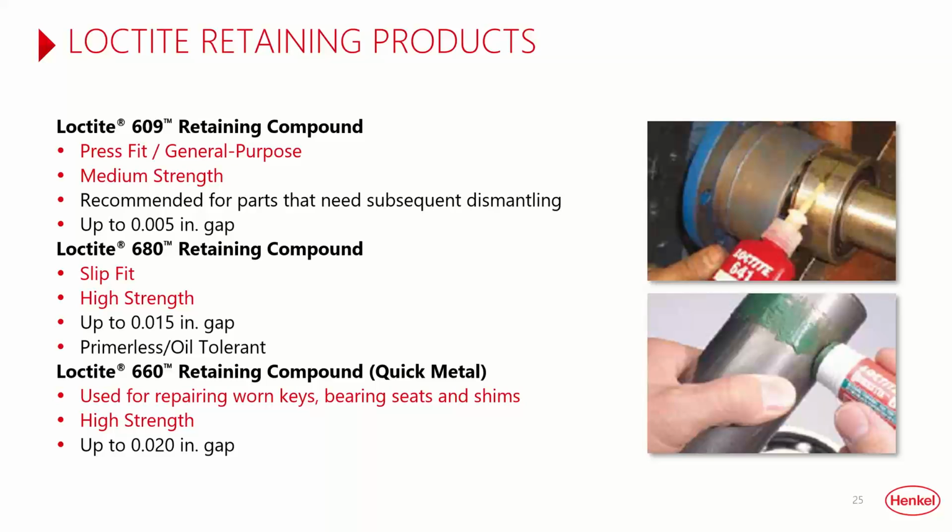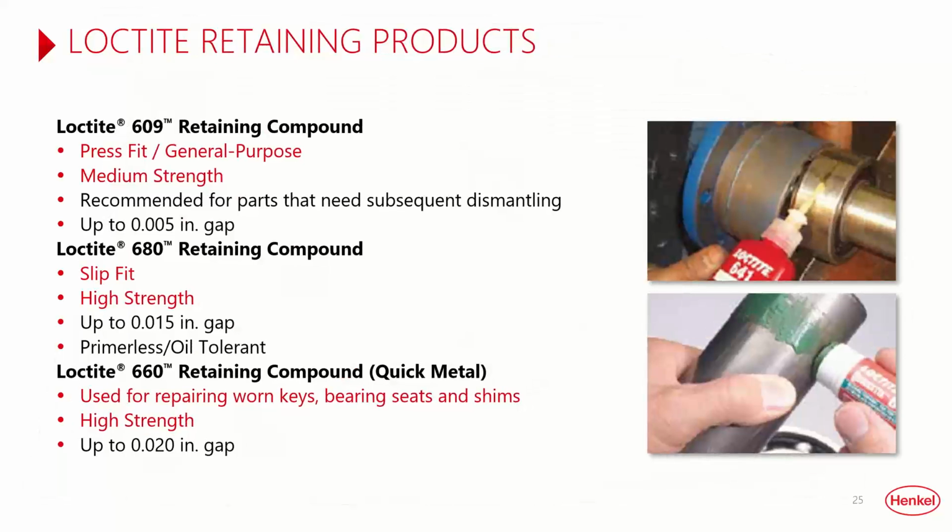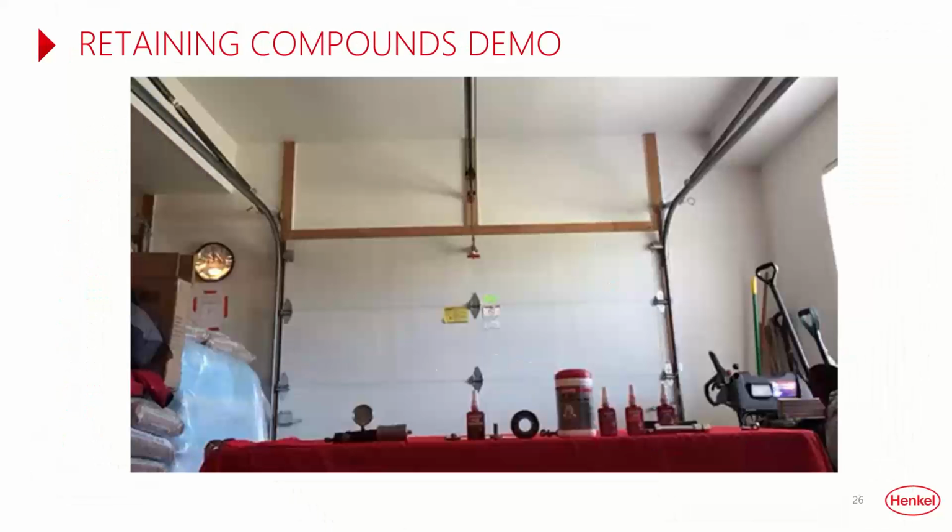So these are three very common retaining compounds. The 609 general purpose retaining compound, think of it as a medium strength thread locker, okay? Gaps of up to 5 thousandths, but that's radial gap, diametric about 9 thousandths. If you want to go to the 680, that's for slip fits. That's a very high strength product there. And the 660, that's a great one. We're going to talk about that in a couple slides, but that's a high viscosity retaining compound.